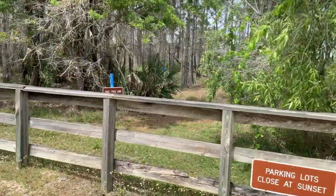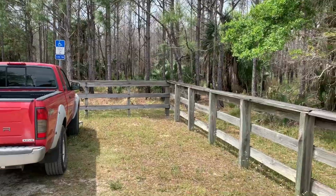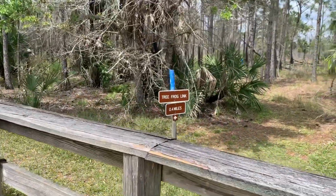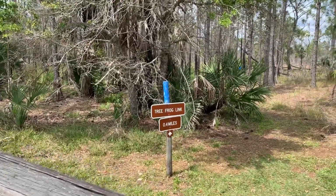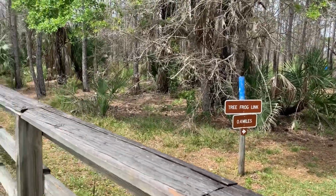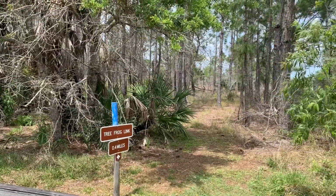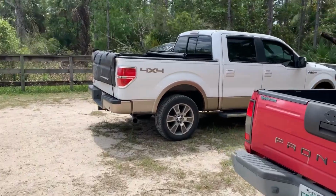But what I'm showing you now is, this is where the Tree Frog campsite is. That's the last one that I haven't shown you of the 3 that are in this southeastern quadrant of this park. So you can see it's about 4/10 of a mile off of the Blue Trail. But they do have a marked link trail to get you over to the Blue Trail here, if you wanted to camp here and hike.